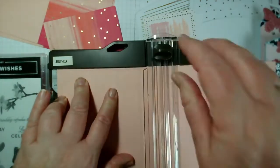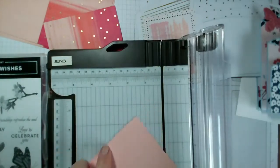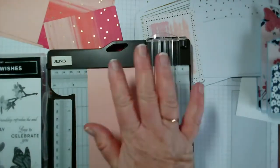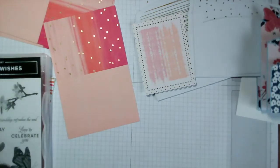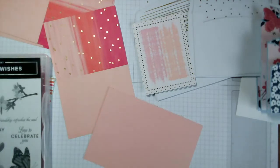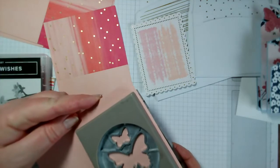So I am going to, when I'm working with an A4 card, I always cut it down to A5 size first. Okay. So what I'm going to do is create a template.